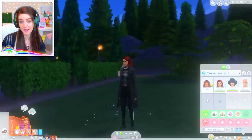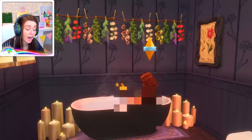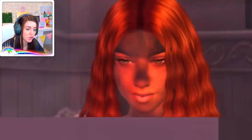And she's doing press-ups. But while poor little child Nita is down here, oh my gosh, I want this space so much. She's down here getting herself a little bath, trying to wash the ash off her. Stressful first day in the house, not gonna lie.